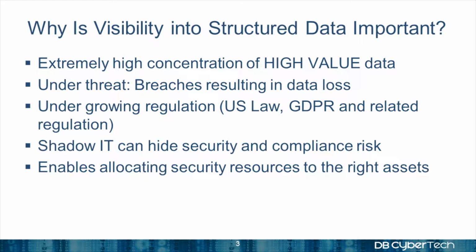Visibility can also tell you about the risks you didn't know you had. Most organizations have a shadow IT, infrastructure they don't know about and don't understand, because officially it doesn't exist. When the shadow IT includes databases with high-value data, you're exposed to unmitigated security and compliance risks.